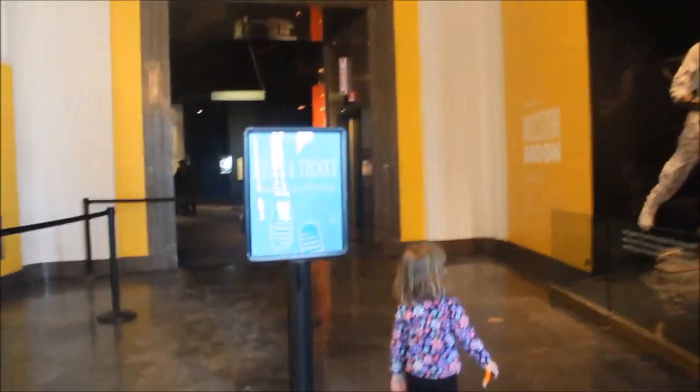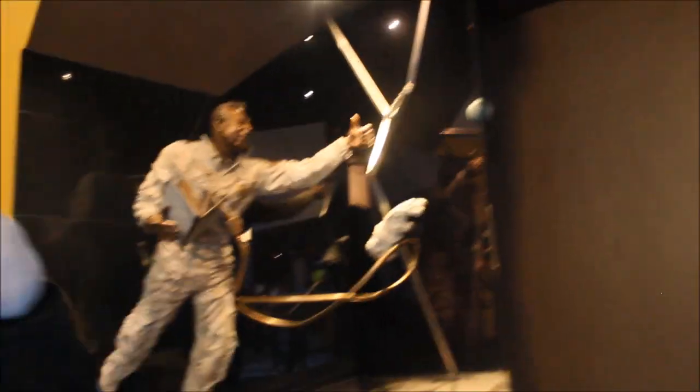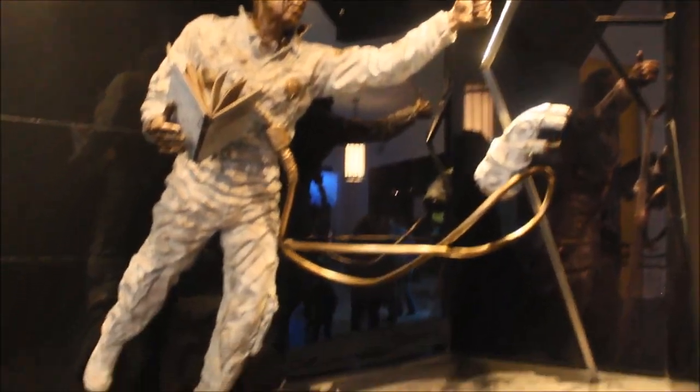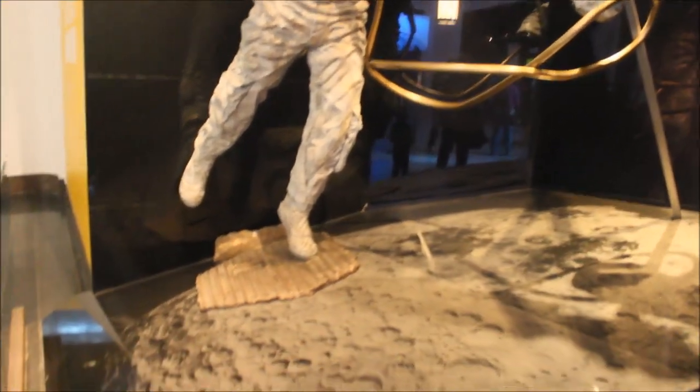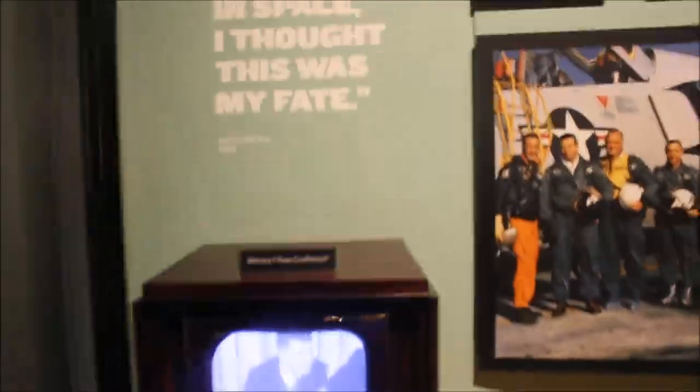Guys, so now we are in front of the planetarium, and before we entered at that main level there, that was kind of like the back end of it, and this is the front end of the museum, and we're just learning about the mission on the moon.